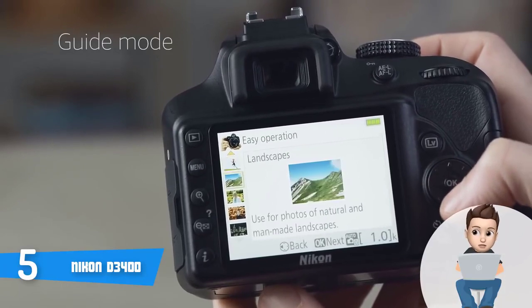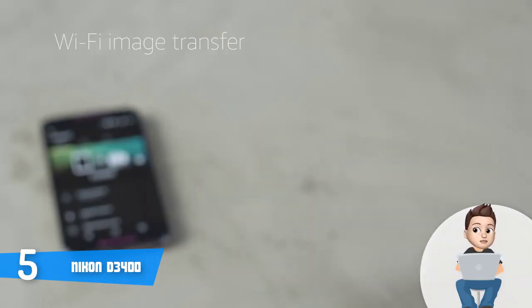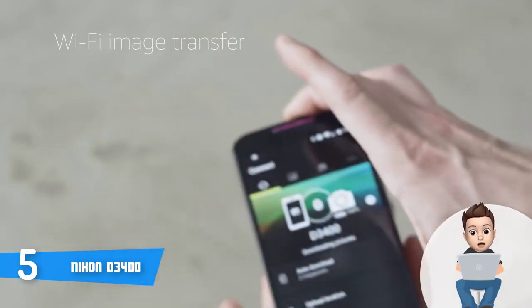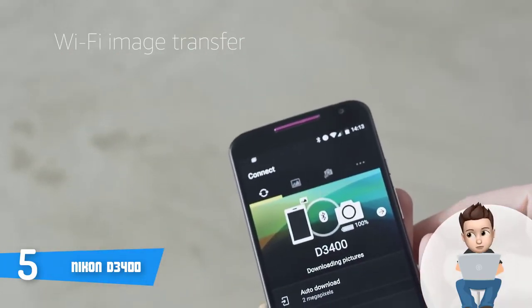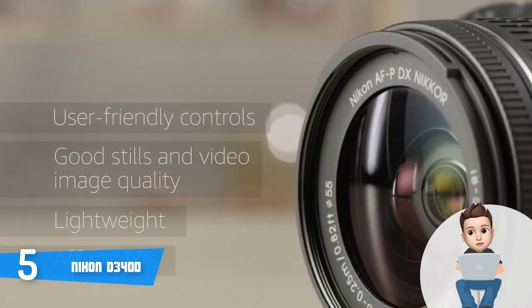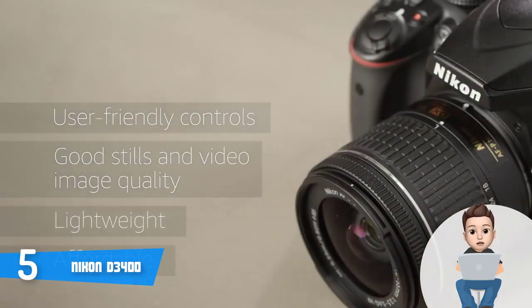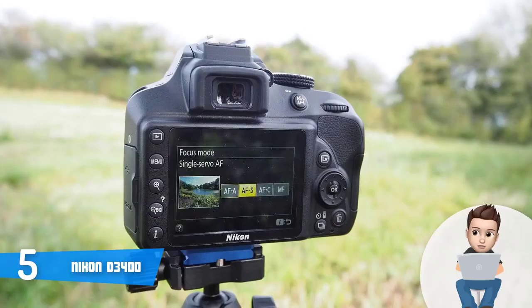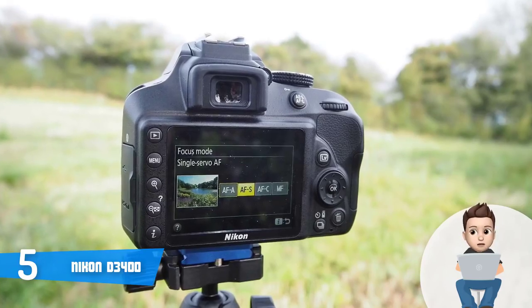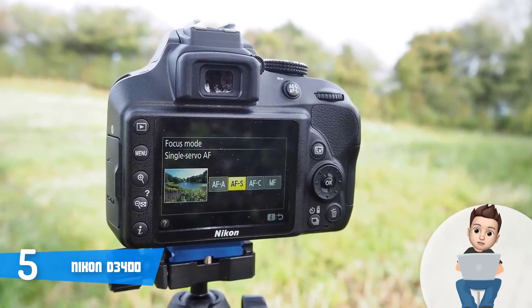In addition, this model incorporates a large 3-inch 921K LCD screen which will give you a clear sight for live view monitoring and image review, while slightly below, there is an optical viewfinder, which according to the users, can truly provide you a sharp and glare-free view of everything you intend to capture. The controls are intuitive, and they are strategically positioned along the top and the back of the unit, so you can always access them and make changes whenever you want.